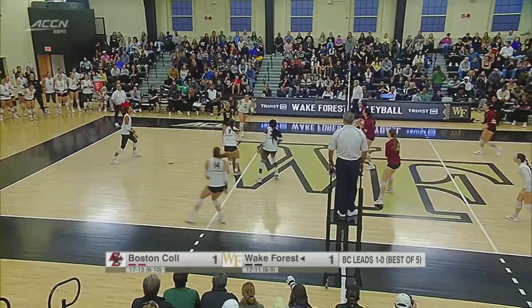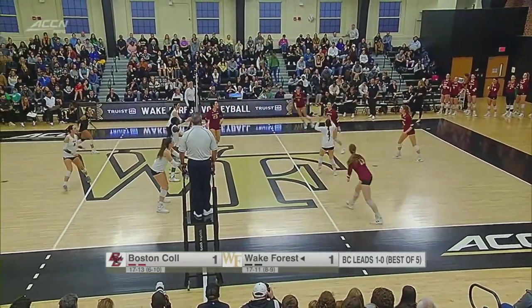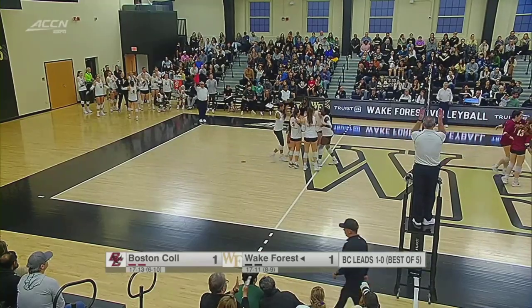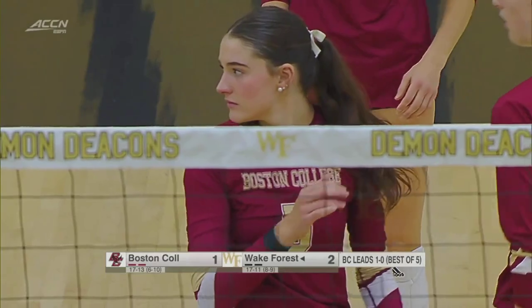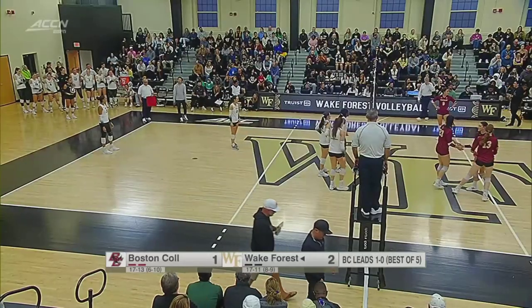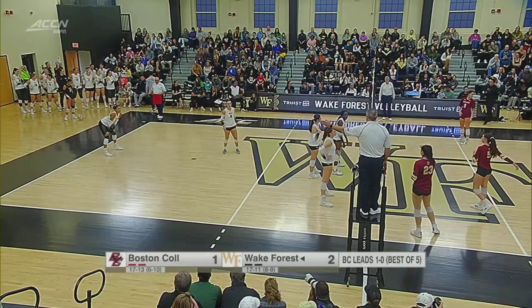Out for Ross. Carney with it on the back row for Wake Forest. Crawford a touch over. Handled well. Jensen, too long. Point Wake Forest. It's going to be good for Wake Forest to try to break away early. They broke away early last game, got a little ahead of themselves perhaps, and Boston College was able to squeeze back in.